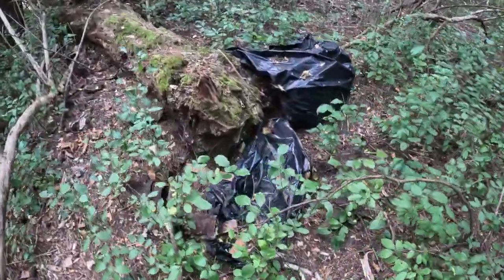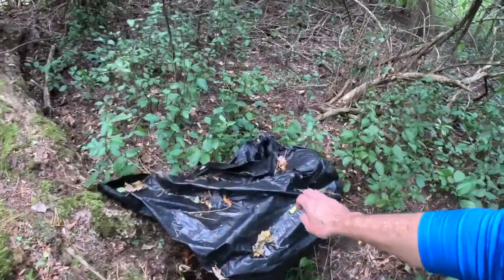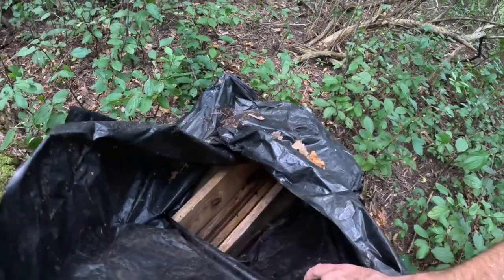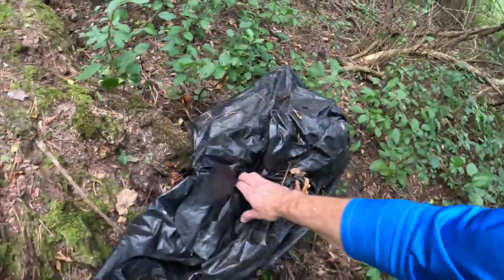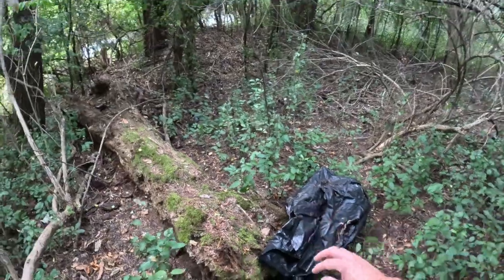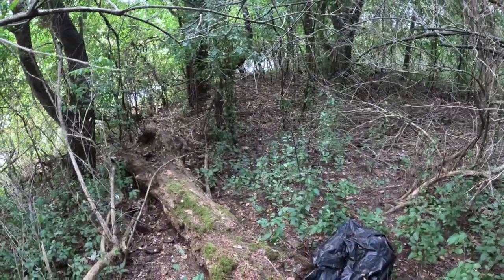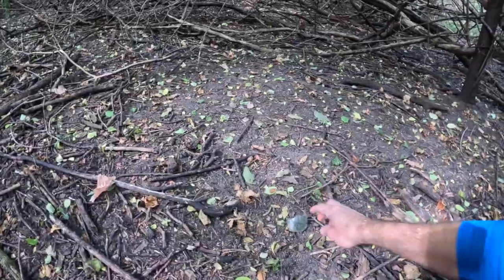Ugh, cobwebs. I don't know. I'm always afraid I'm gonna find body parts or something. Wood. Maybe their next construction project. This, more wood, either for burning or for building. I'm curious if there aren't other hidden contraptions on this island. I gotta look a little better.